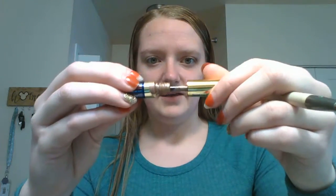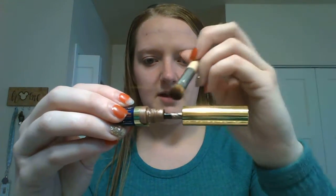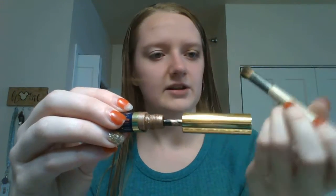So we're going to do Mocha Java Shimmer. My personal rule of thumb is that if I put one in the crease like this, then I'm also going to put it down here. I don't want that much product, but there's some right here. So I just dab it, just a little bit. You'd be surprised what a little bit does. And we're just going to go right under the eye.